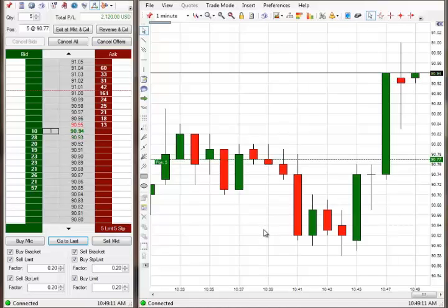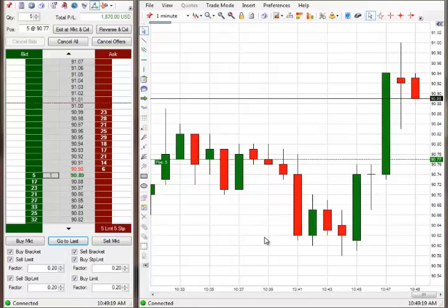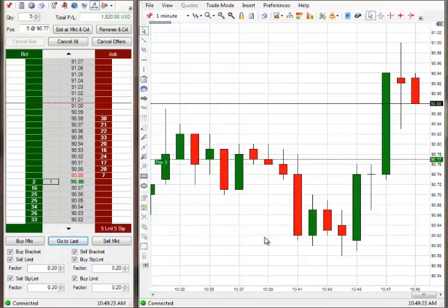Should continue. Now it's going to come down into the next code. But it'll probably give a long entry though. But if not, it might roll over. If it rolls over, I'll go short with it.